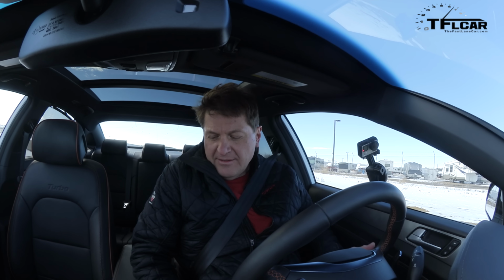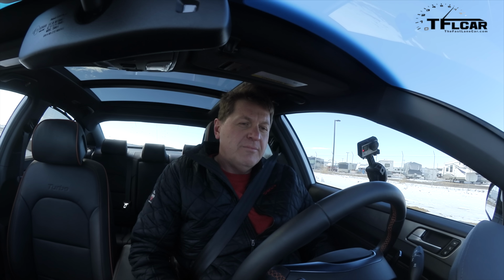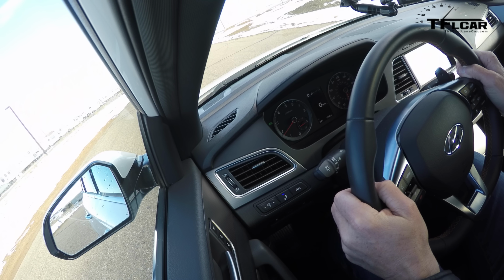This time I'm going to brake torque it, and what brake torquing does is it just keeps my foot on the brake while I let the turbo build up a little bit of boost, and then I let go of the brake and let the car take off like a scalded cat. So here we go, a little brake torquing.